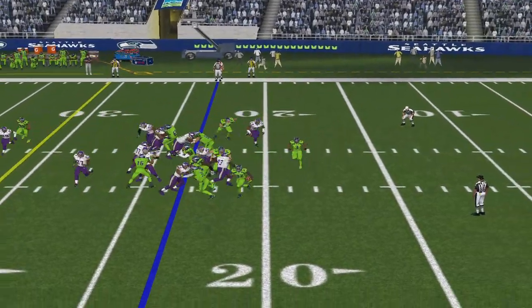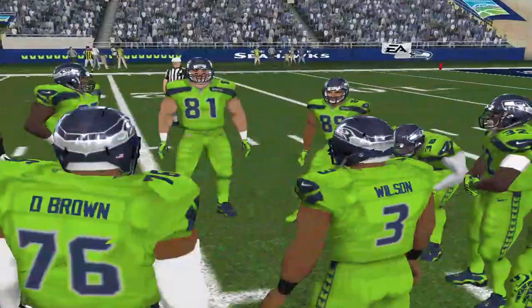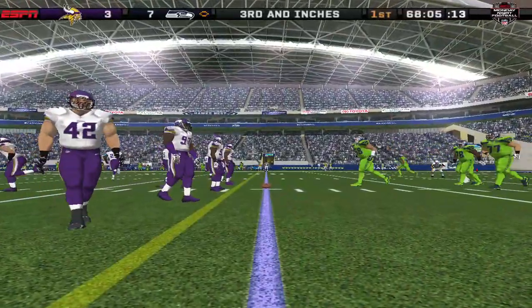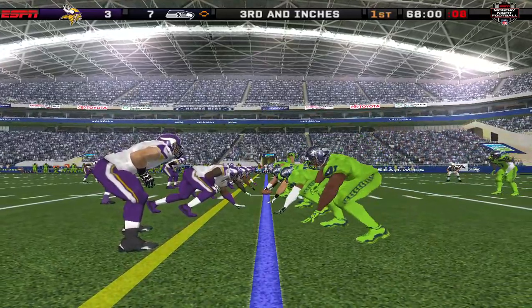Vikings line up in a 4-3. With a counterplay, Rhodes is there on the stop. This is a spot where you want to show the defense that they have to respect the running game. 6-yard gain.